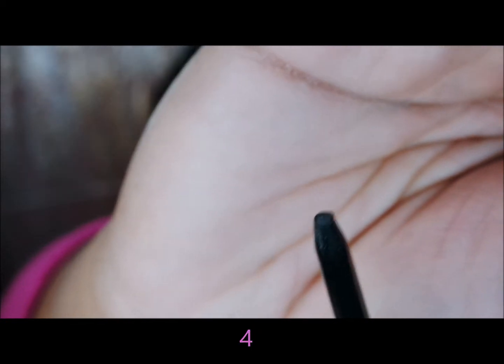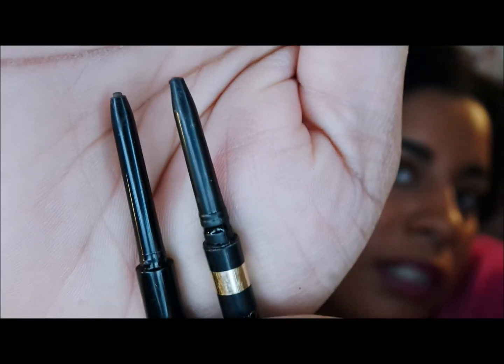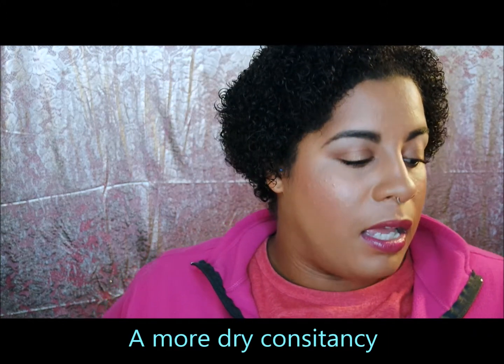No. This L'Oreal Brow Stylist Definer. This is nice because it's such a fine tip. And like the one I have now, it's just so soft. The tips are comparable, but the Brow Stylist from L'Oreal is a lot thicker of a pencil than this Maybelline one that I'm using right now. So if I could do it again, I would buy this. In fact, I'm going to keep this pencil so I know to repurchase that.